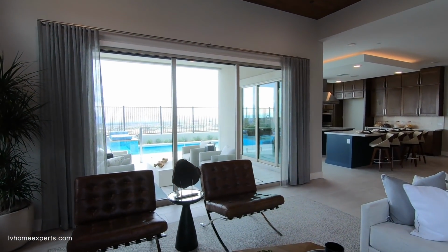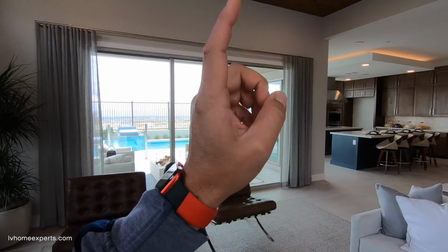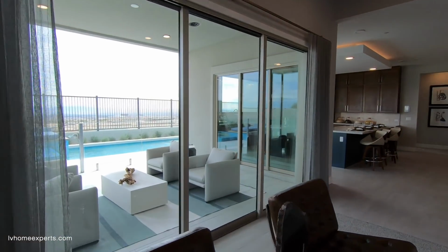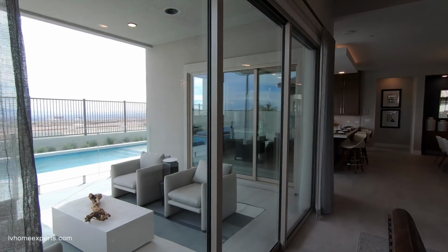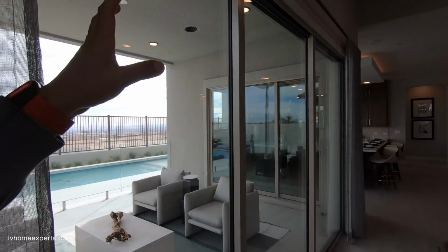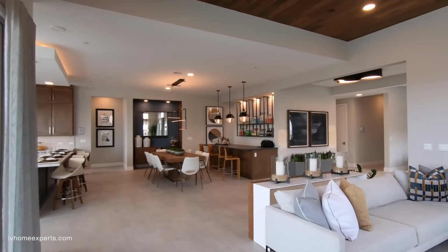So you have a beautiful 12-foot slide. I believe right here, you just get the slide down the center. And also right off the kitchen, a 9-foot slide. That is not standard. Now, typically, builders will charge you about $13,000 for something like this, roughly, because you also have this header that needs to be engineered.